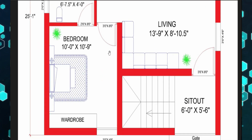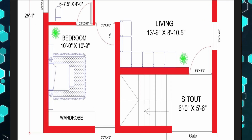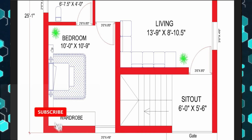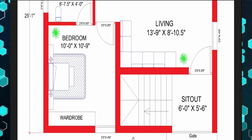Private area. The private area consists of the bedrooms and bathrooms. The bedrooms provide a peaceful retreat for rest and relaxation. The bathrooms offer privacy and convenience for personal hygiene.